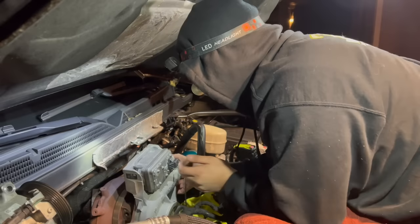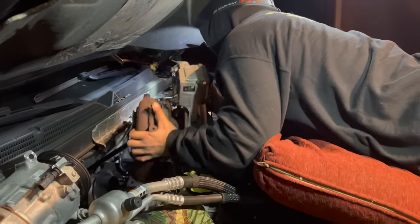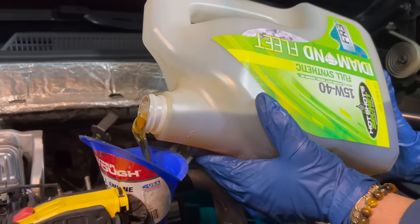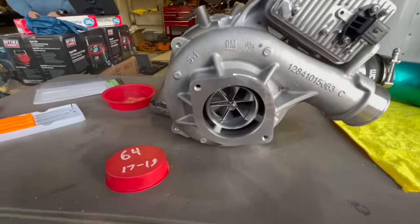Ready for this glorious moment? Yeah. 64mm Ryan's Diesel Services Turbo.